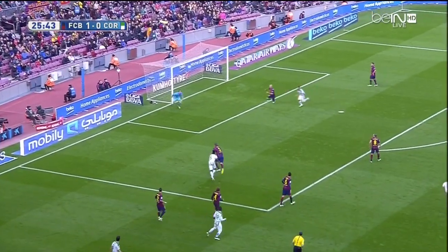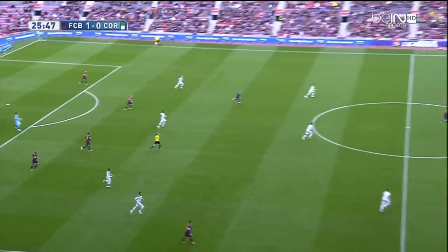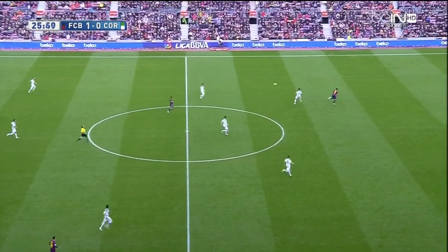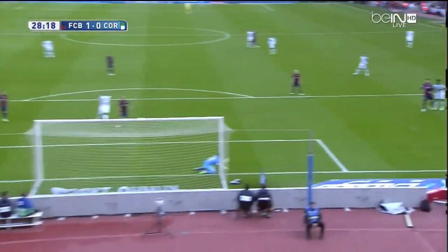Borja's ball in for Claudio Bravo. Needed a second touch to control, and he's done so. Played out quickly. Shades of his Real Sociedad days now. He was looking for Luis Suarez. It's cut.